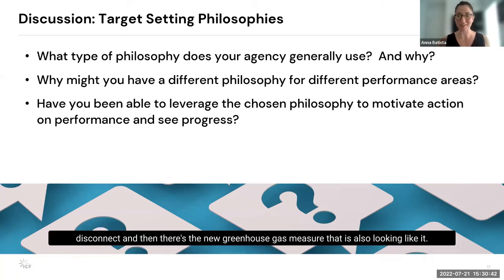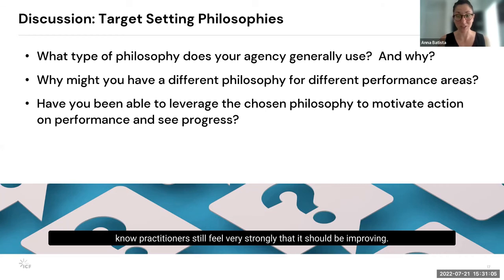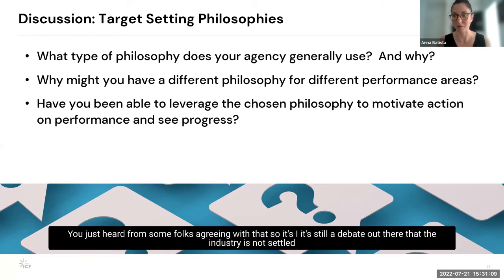And then there's the new greenhouse gas measure that is also looking like it could come with that requirement as well, to not set worsening targets. So we're definitely still in a place where there is not complete agreement on that. And despite FHWA's guidance, practitioners still feel very strongly that it should be improving. You just heard from some folks agreeing with that. So it's still a debate out there that the industry has not settled.